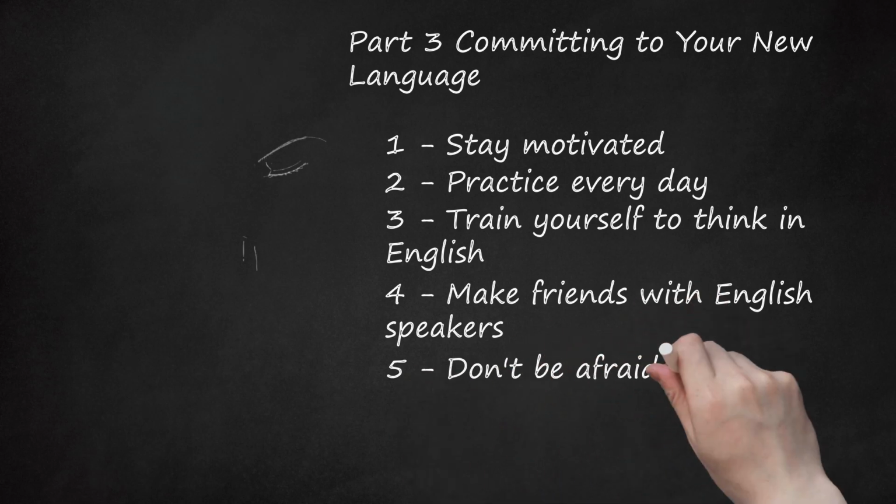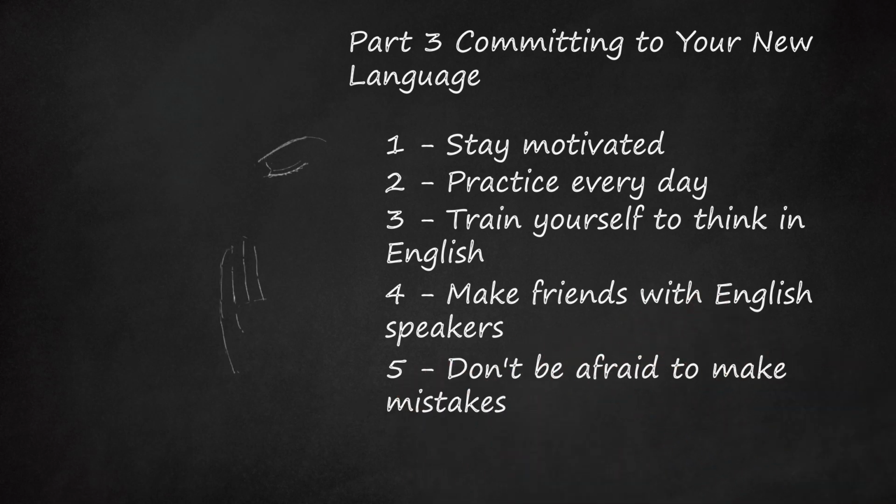5. Don't be afraid to make mistakes. The biggest obstacle that stands in the way of learning a new language is the fear of making mistakes. This fear serves no purpose, it is merely a hindrance that prevents you from reaching your goal of fluency.